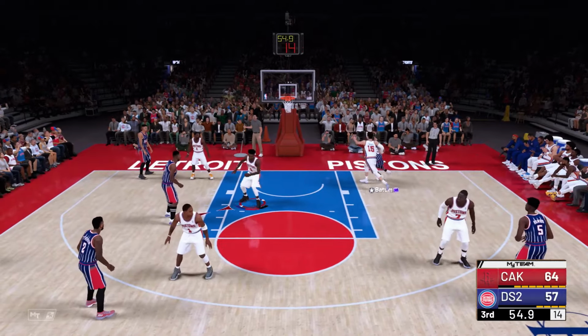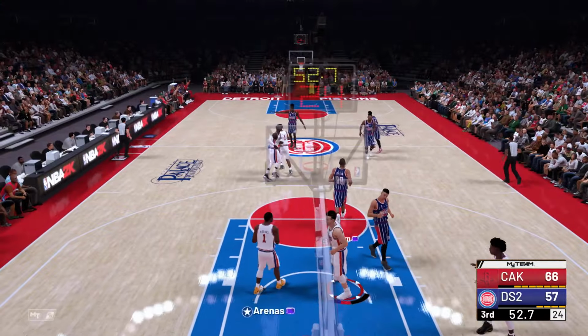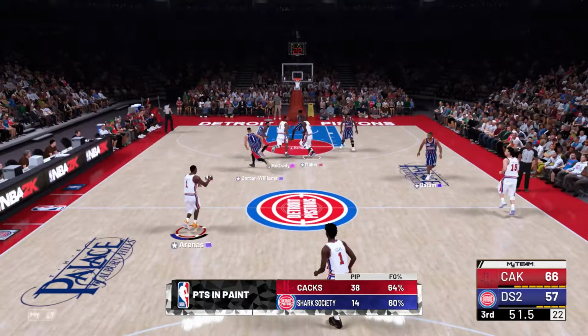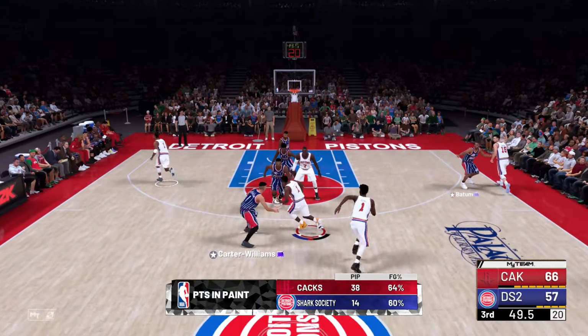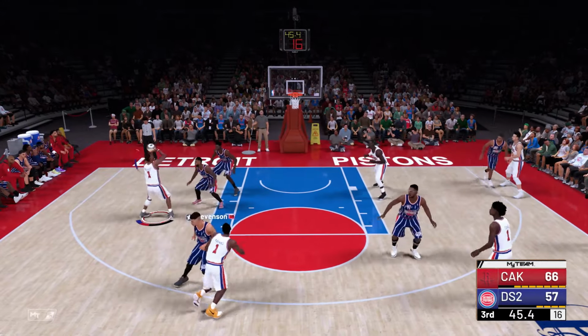Right side, Batum. Played in with a nice touch off the glass. Batum's got 4 points now in the quarter. They're finding lanes to the hoop now with consistency. 5 buckets in a row from the paint.